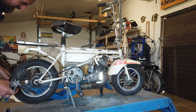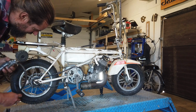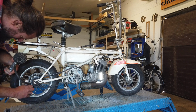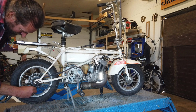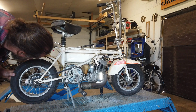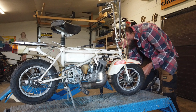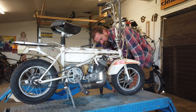Let's try to air up the tires and see if they hold air while we fix all the other stuff. If not, then we will have to do something about that. They don't take a lot of air. Now we've got 2 bars in them. That should be plentiful. No, we have a leaking front tire.